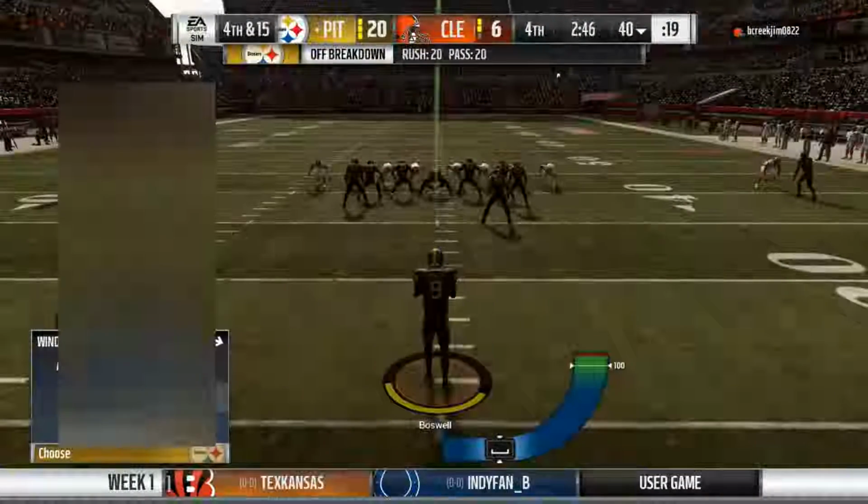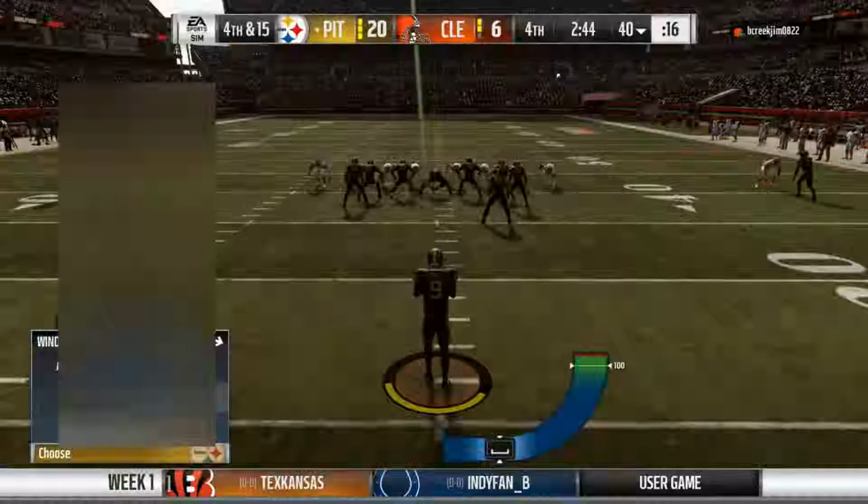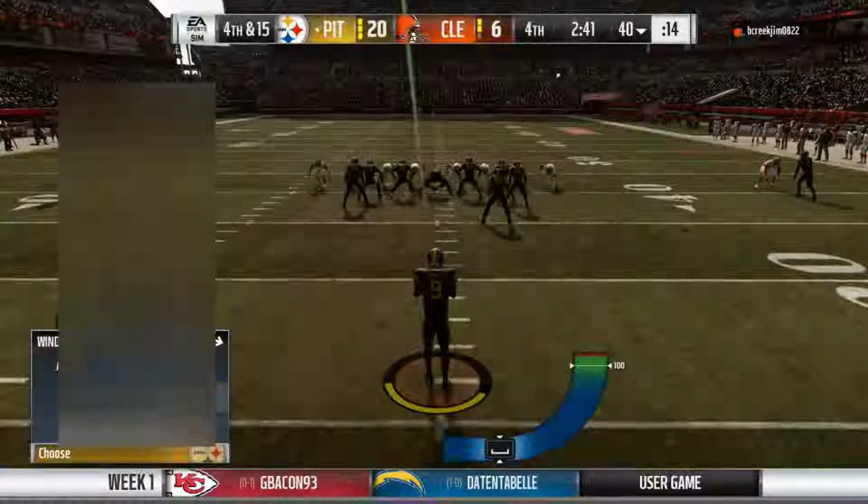The Steelers send out their punter now as the drive goes backwards, so he's on to punt it away.